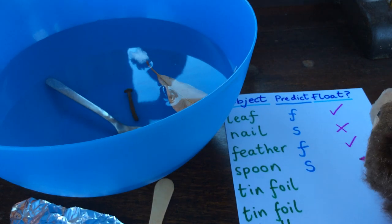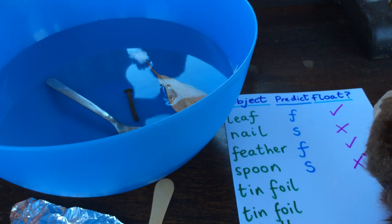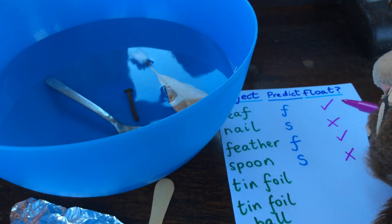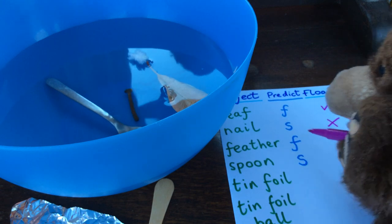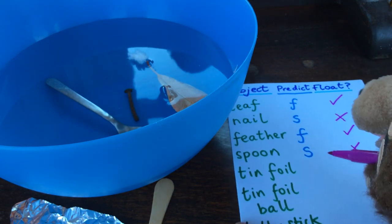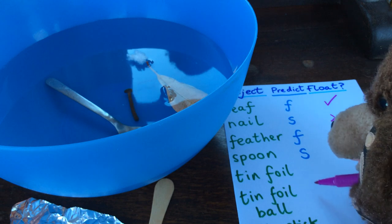So it doesn't float, so we're going to put a cross. Look, we've got floats, doesn't float, floats, doesn't float. A pattern, F, S, F, S. Oh my goodness. So the next one in the pattern would be F.